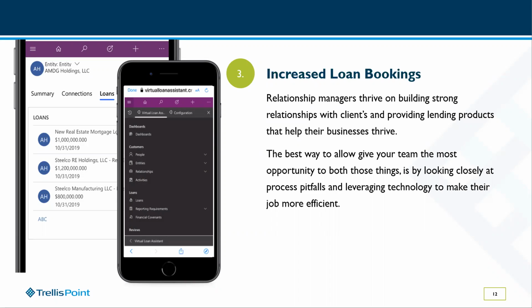Job satisfaction increases. The pursuit of sales has been described countless ways in books, lectures, etc. One that has always stuck with me is sales is the transfer of enthusiasm. If that's true, then a satisfied lender will certainly have more enthusiasm to transfer into more sales.